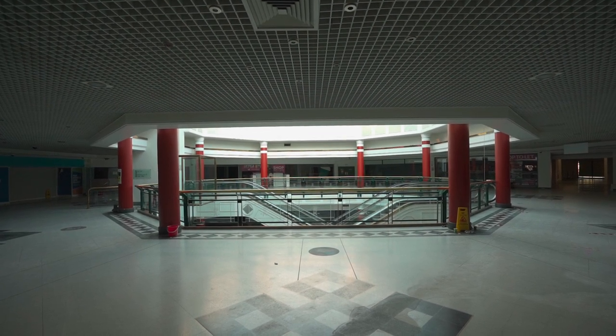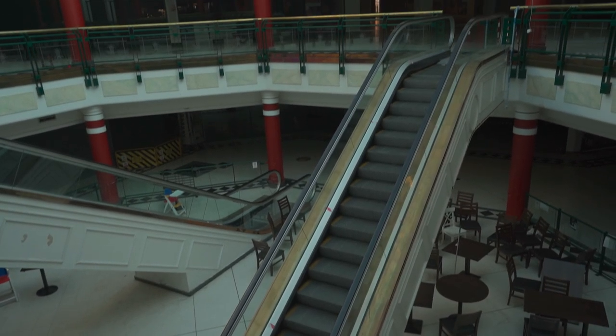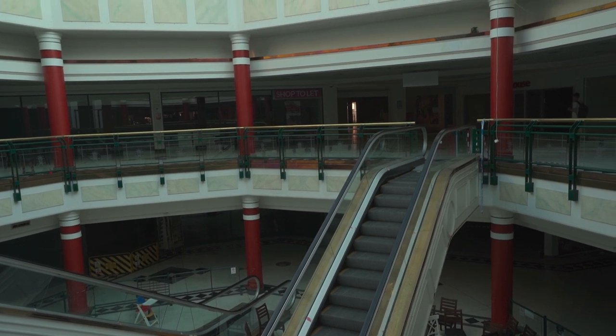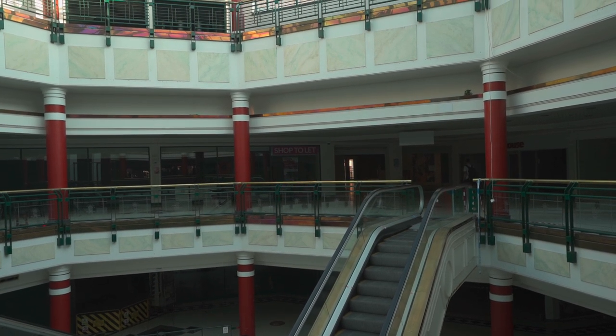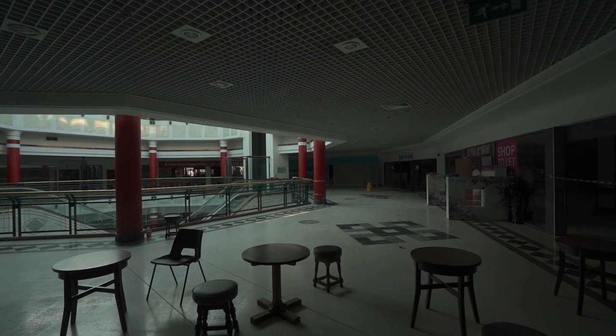For the majority of its lifespan, the complex was very popular with the people of Rochdale, presenting yearly Christmas talent shows, fashion competitions and charity events. It's such a shame to see a beloved location have such a fall from grace, comparing the empty atrium with old videos of it brimming with life in the past.